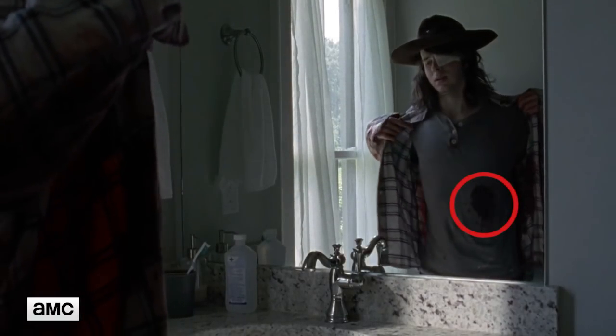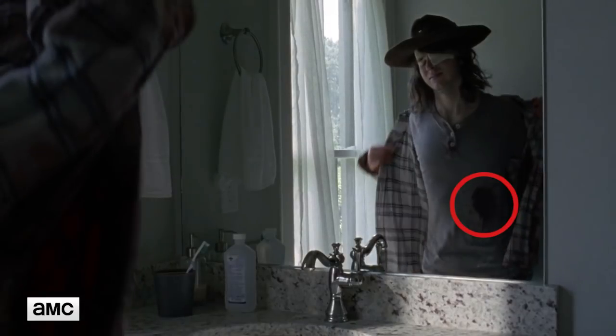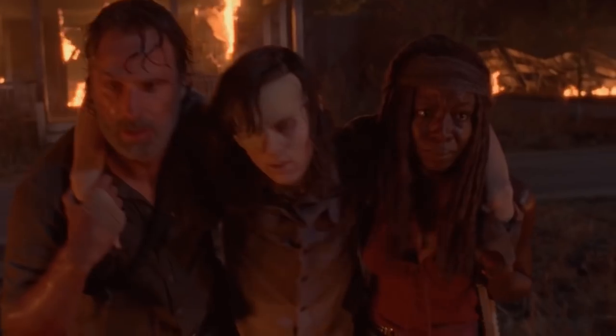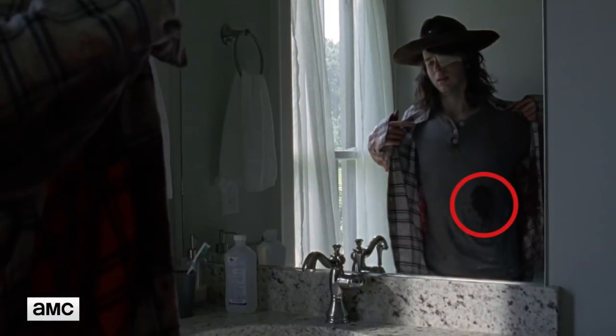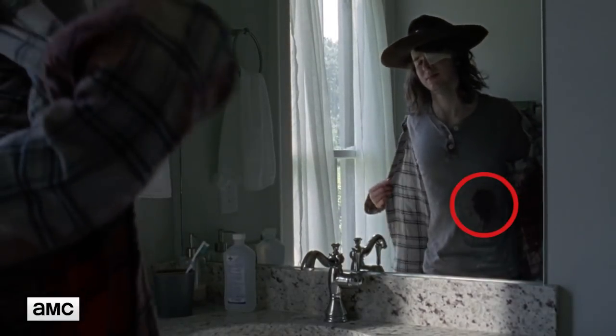It shows what is most definitely a bite mark on Carl's side and his painful reaction to opening his shirt. All signs point to Carl dying, but we do want to draw attention to the fact that we don't see any holes in his shirt. Did the walker's actual teeth penetrate the skin? We sure hope not, and that Carl finds a way to fight off his infection.